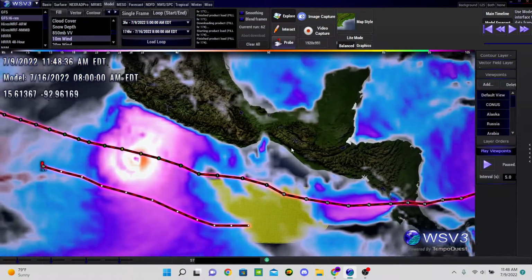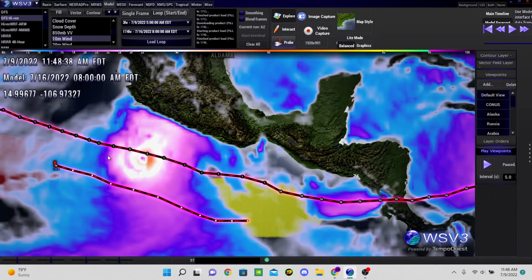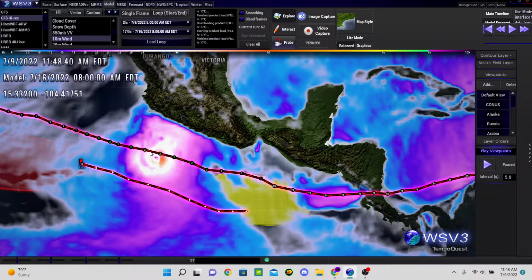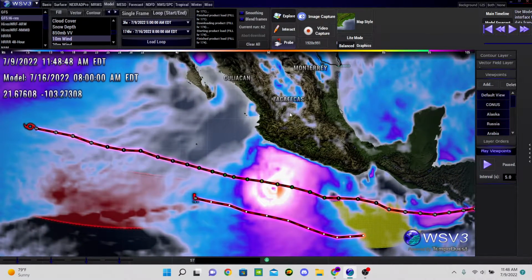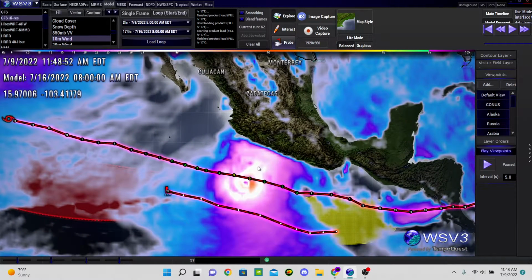So this also might have to be watched. I do think it should take somewhat of a path like Bonnie, except originating here instead of in the Atlantic. And it should go offshore, but people in Mexico should still monitor this, because things can change. And still, even if it stays well offshore, we still have rip currents and surfing dangers like we did with Bonnie.